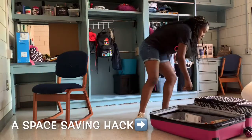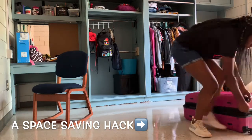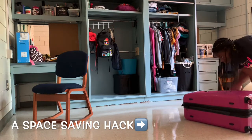Alright, so this is a hack that I always do. I like to put my suitcases in each other, like you see in the video, and that way it just takes up the space of one suitcase rather than two. And it just saves closet space or floor space, wherever you store your suitcases.